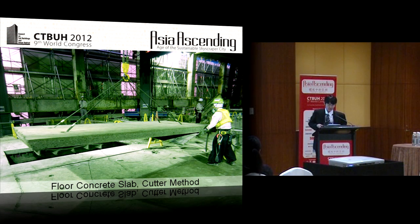This is a photo of floor concrete slab cut by a concrete cutter. Then, this slab was carried downward to the ground level using telfer. This slab is about 4 tons in weight. The capability of a telfer is 8 tons.